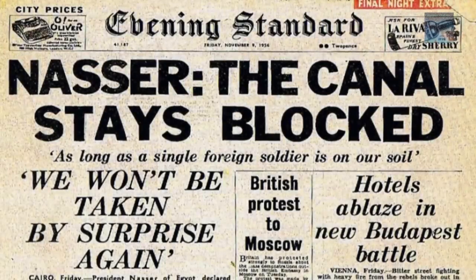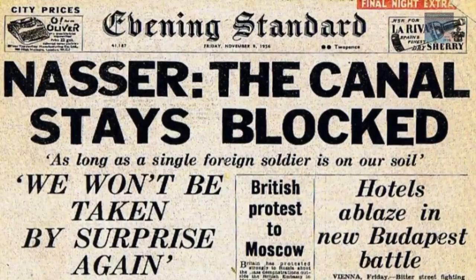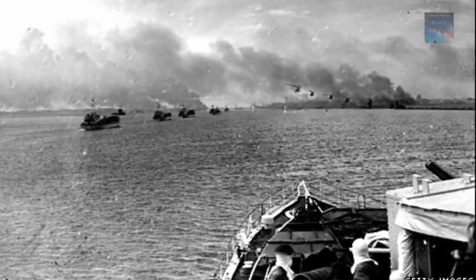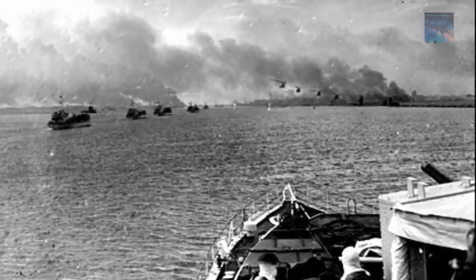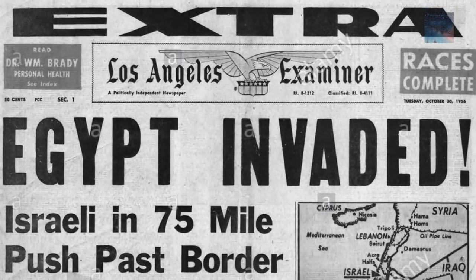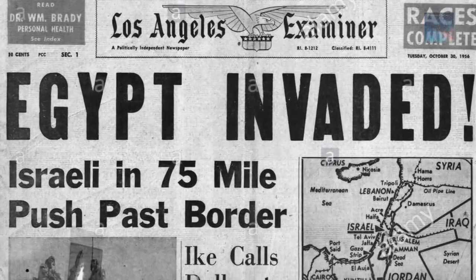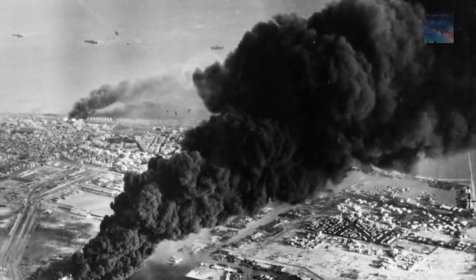In 1956, the Suez Canal was at the center of a brief war between Egypt and the combined forces of Britain, France, and Israel. The conflict had its origin in Britain's military occupation of the canal zone, which had continued even after Egypt gained independence in 1922. Many Egyptians resented the lingering colonial influence, and tensions finally boiled over in July 1956 when Egyptian President Gamal Abdel Nasser nationalized the Suez Canal, supposedly to help fund a dam across the Nile River.